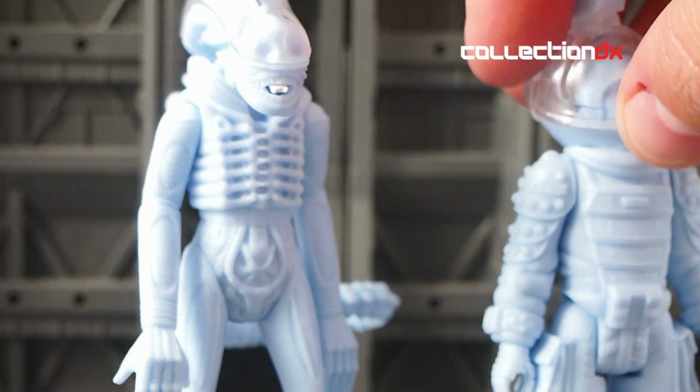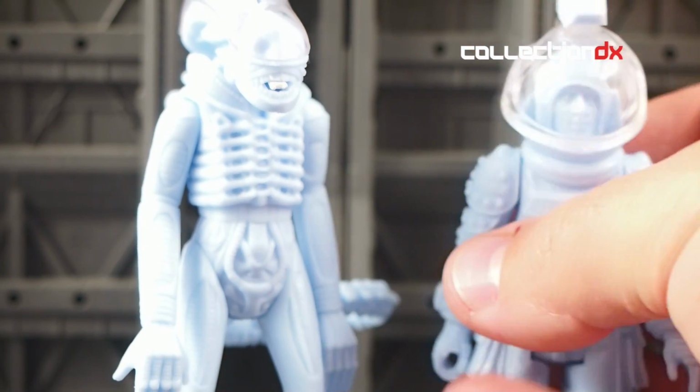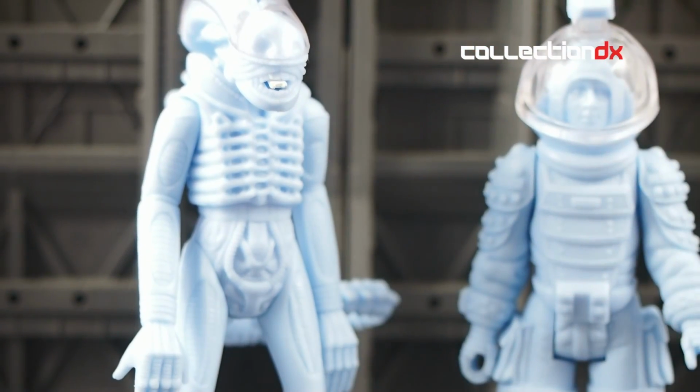I kind of wish that, all right, let's get the Space Jockey playset. Let's get the parts of the Nostromo. Let's get a chest burster action going on. I don't know if these things will happen. I think people are going to go nuts over this line, and I would love to see more ReAction done with other classic 80s sci-fi movies.